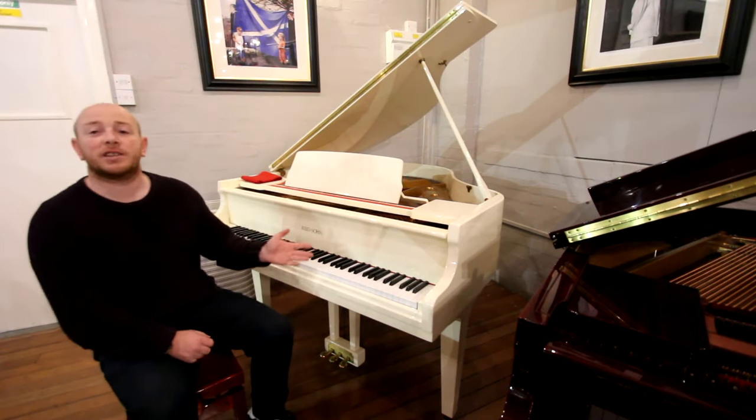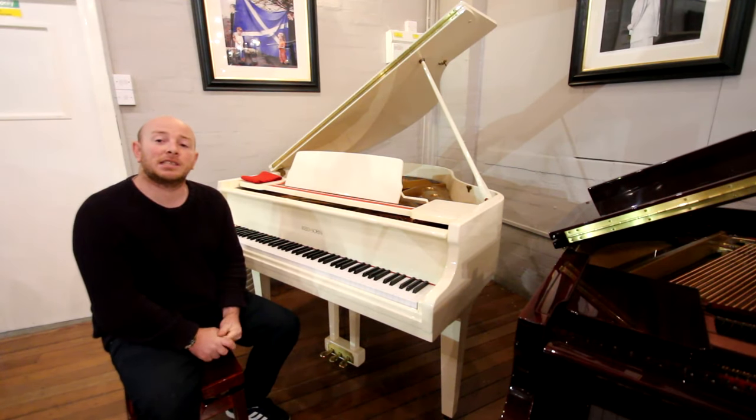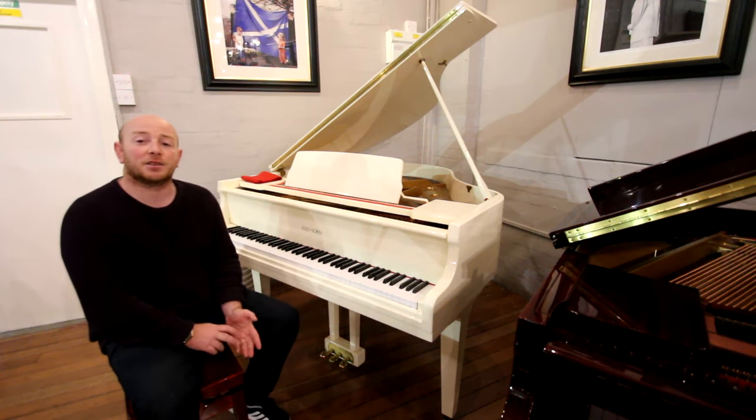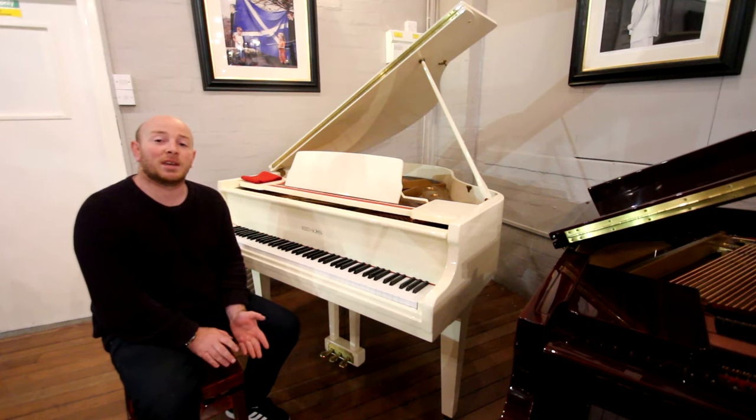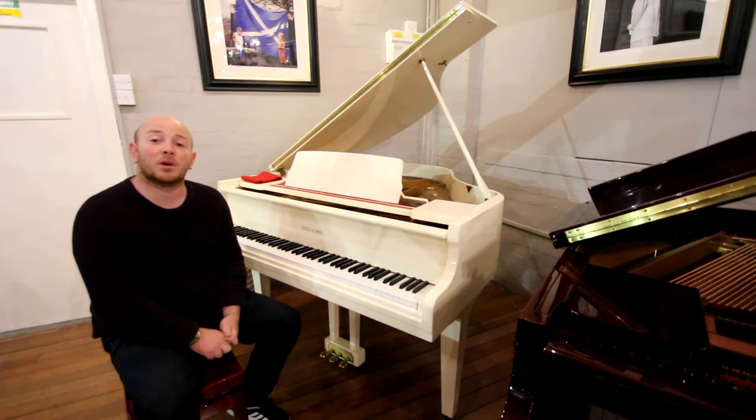Folks, if you'd like to come down and try this piano out, do give us a call on 01623 657301 or just visit the showroom in Mansfield, Nottinghamshire. We're open Monday to Saturday, 10 till 5 and at any other time by appointment. So if you do want to make an appointment outside our opening hours, do just give us a call and we'll do our best to work around your hours.